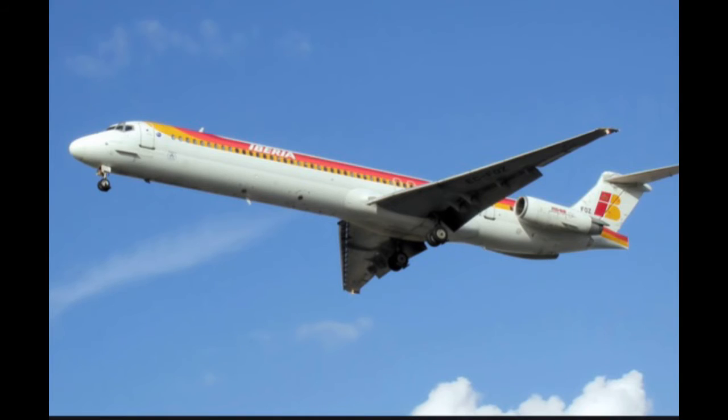The McDonnell Douglas MD-80. The MD-80s were a series of single-aisle aircraft, but it was very long, so it could hold up to 130 people. Not much is to be said about it, other than the many accidents and fatalities the McDonnell Douglas is responsible for.